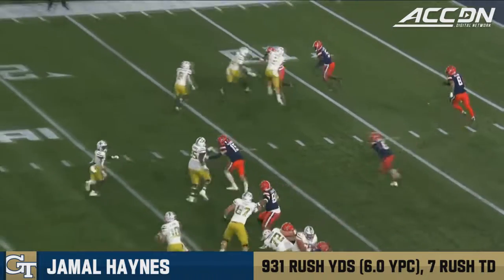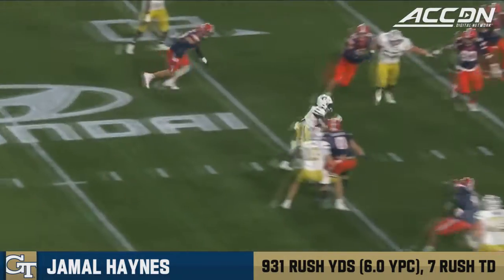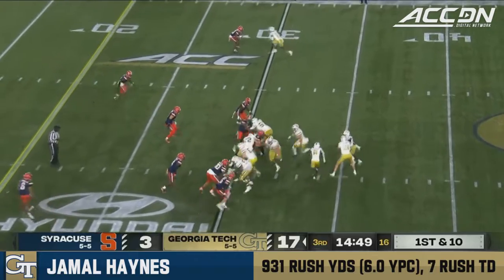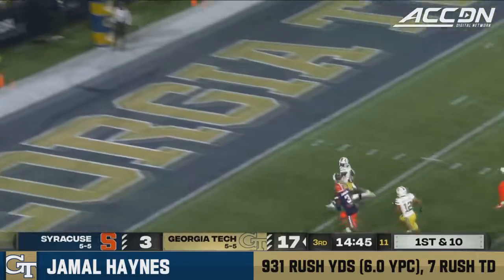He was perfect on the drive, and he gets perfect help from Jamal Haynes. A lot of speed on this Georgia Tech. Straight to the medical tent. Off the Syracuse 30. Here is Jamal Haynes, and he will score.